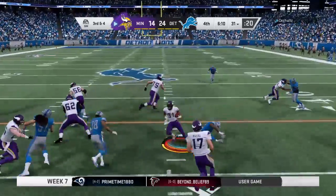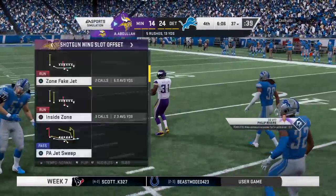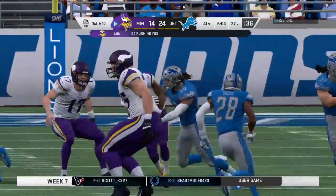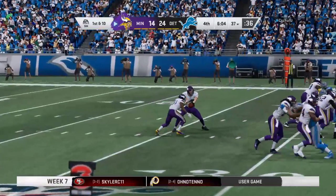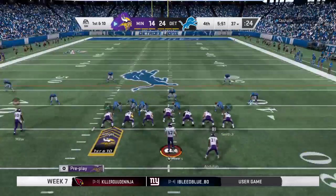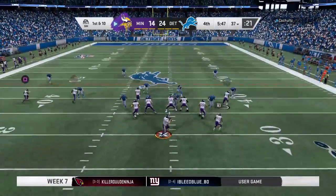On third down, Abdullah. And he will have a first down as they get him to the ground at the 37. A nice first down pickup on a gain of 6. On third down, that's a good job of situational football and understanding where the first down marker was and getting there. Line of scrimmage, the 37 on 1st and 10.